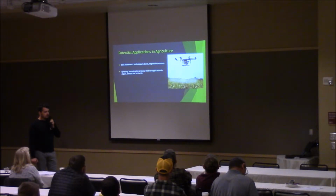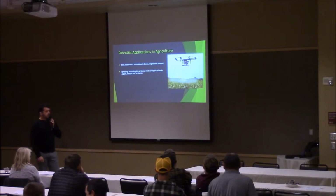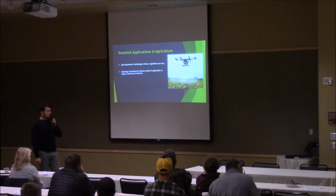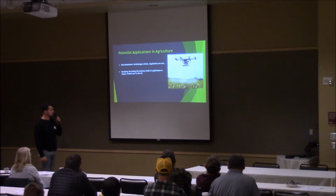Kind of one of the other big areas where this technology is being developed is for spraying. This is a 15-liter sprayer developed by the company DJI that goes through a field. It's not quite there yet. I mean, you don't get very far with 15 liters of spray, but the technology is certainly developing, with automated systems and not having to put somebody at exposure risk. There's a lot of potential applications.